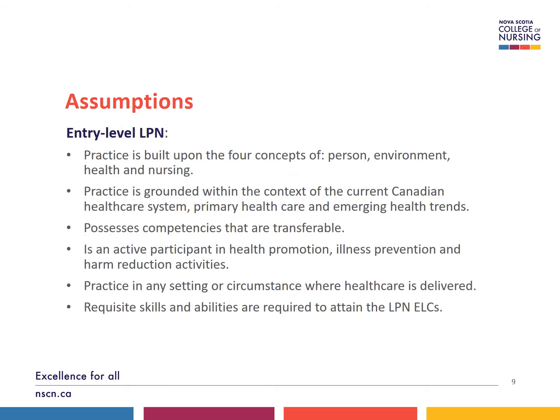Assumptions for an entry-level LPN include practices built upon the 4 concepts of person, environment, health, and nursing. Practices grounded within the context of the current Canadian healthcare system, primary healthcare, and emerging health trends. Possesses competencies that are transferable across all areas of responsibility. Is an active participant in health promotion, illness prevention, and harm reduction activities. Practice in any setting or circumstance where healthcare is delivered. And requisite skills and abilities are required to attain the LPN ELCs.